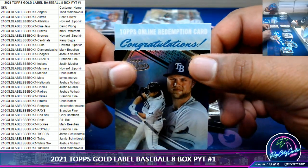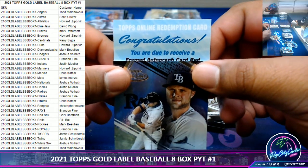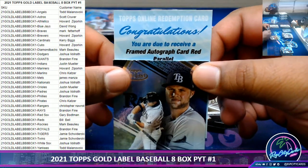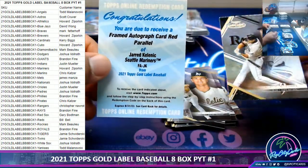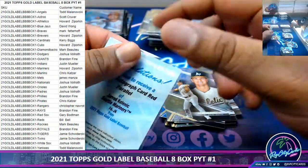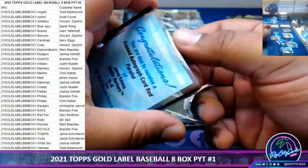Alright. Let's see what we got. Let's see if you're right, Jamie. It is a framed autograph card, red, for Jarred Kelenic, Mariners. Well, that was a little anticlimactic. Alright, well, there's our first autograph for the Mariners, Jarred Kelenic.